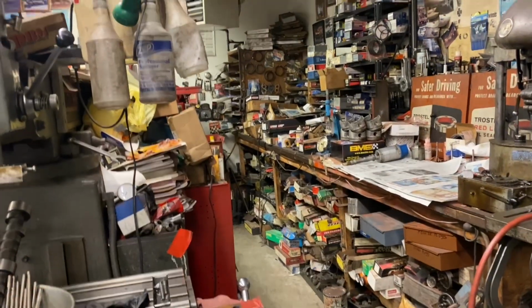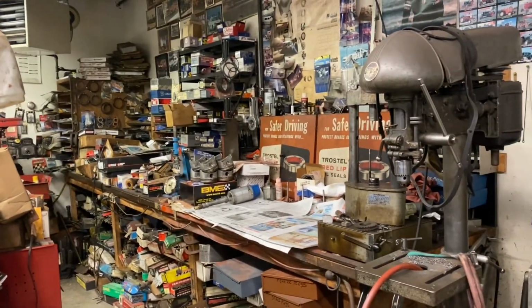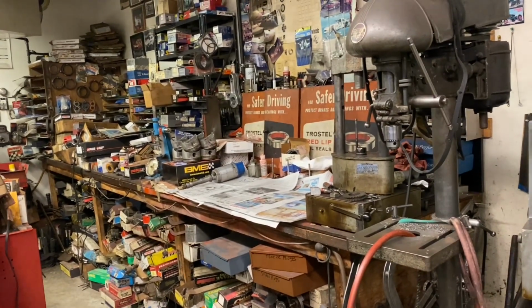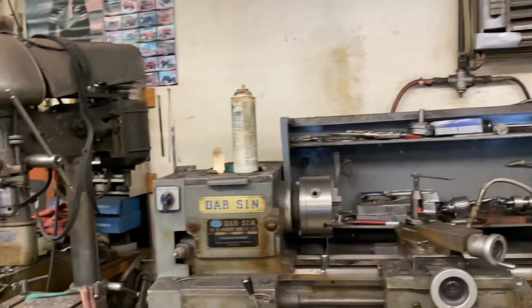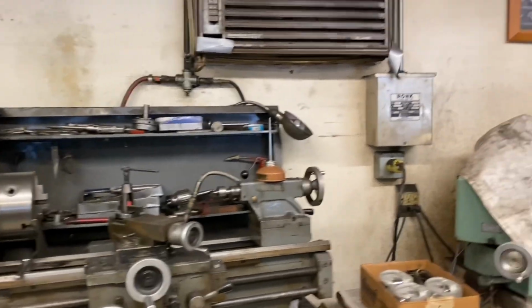So here's his shop. This is where he does his head assembly and everything. I remember you showed me doing a set of heads, my heads, back in 2005. I was here, remember? You showed me the basics of it. And you treat me like family, Robert. I appreciate that. There's his old lathe that's probably been there for what, 30 years? Since the shop. We'll talk about that in a second.